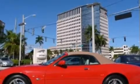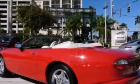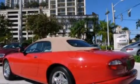This is a one-owner Florida car. Do not wait, this car will not last. Clean Carfax report and has passed strict Jaguar safety inspection.